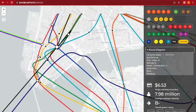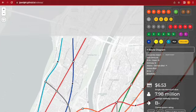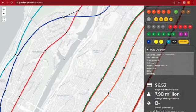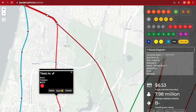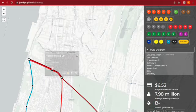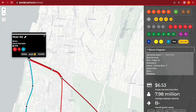Anyhow, then we go north along the current line. More info about those transfers in the future. And then after Van Cortlandt Park, I have an extension to River Road in Riverdale, making stops at Tibbet Avenue, 253rd Street, Fieldston Road, where you can change for the 12 train, Riverdale Avenue, where you can change for the 12 train also, and lastly, River Road, where you can change for the 12 and X trains.